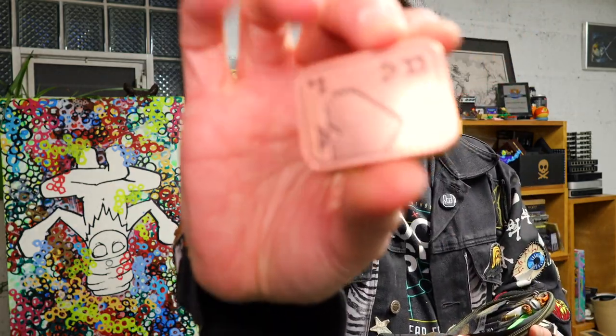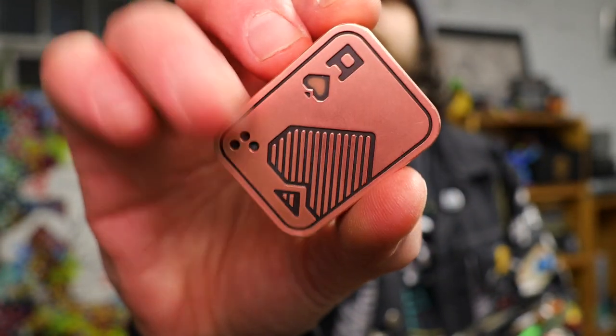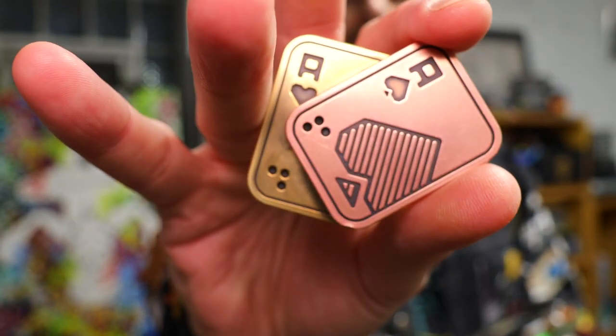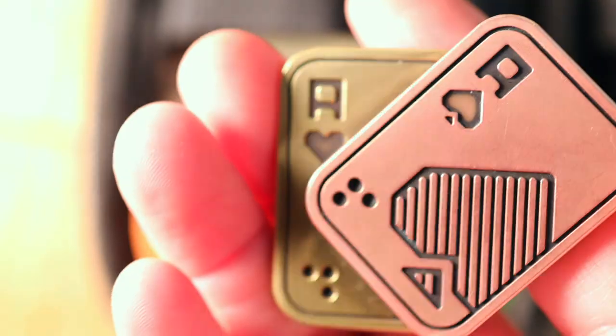Up next, the grill from my last video. This is the Lautie EDC Shuffle. This is a brass and copper pocket aces edition. This is a slider fidget toy that clicks or is silent depending on how you deal with it. I really dig this thing.